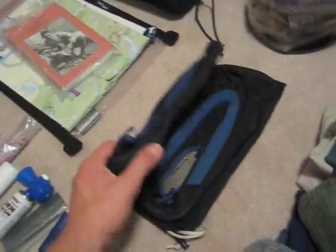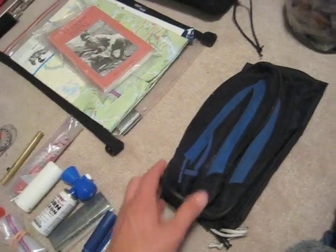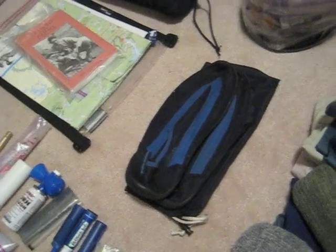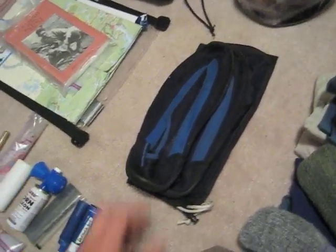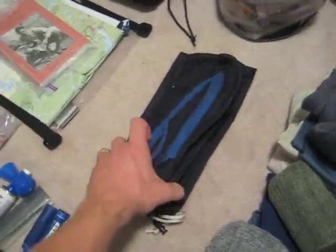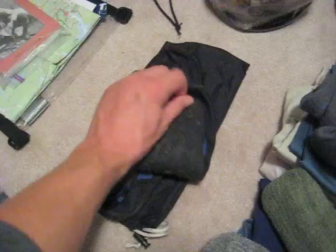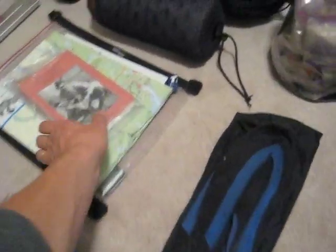I've got my water shoes. I don't really use them much for water shoes. This is mainly for at the end of the day, whenever my shoes are soaking from the portages and getting in and out of the boat. I put these on just while my shoes are drying around the fire, and I put them in this little bag here. These are great because they can really fold up, and you can pretty much jam them in your pack and just go anywhere.